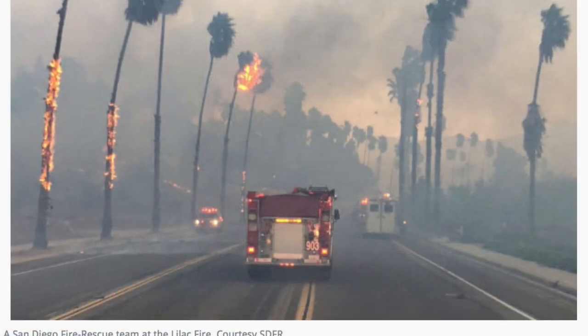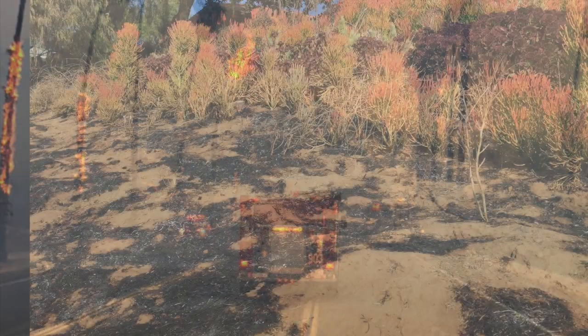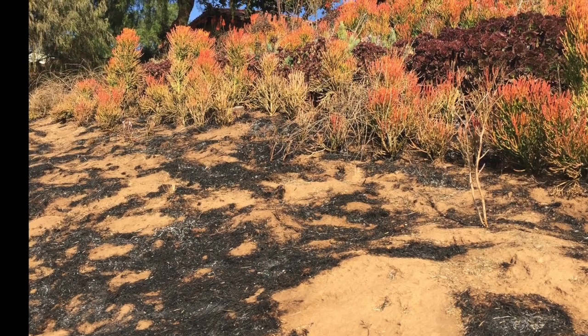But it goes to show just how close the fire was, that neighbors were thinking they'd lost their home. And we saw in the video all the palm trees on fire. It takes one ember, and all of a sudden the house is on fire. Tell me about the landscaping you have and why you think your home may have been saved.